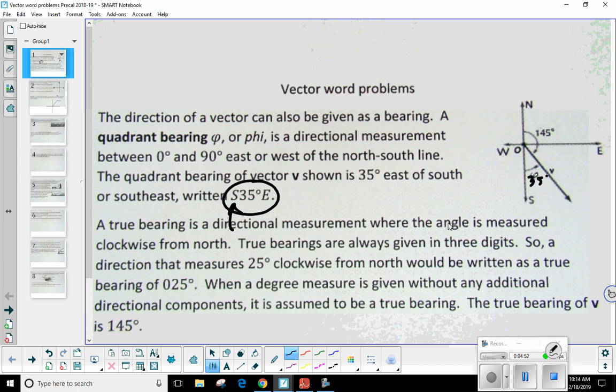Okay. If I were to give you one like this, if I said north 15 degrees west, what quadrant would that put me in? It puts me in 2. So the north means I have to start on the positive y-axis, and I'd have to rotate left because it says west. So this little angle right here would be 15 degrees.